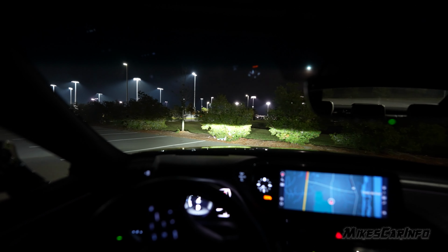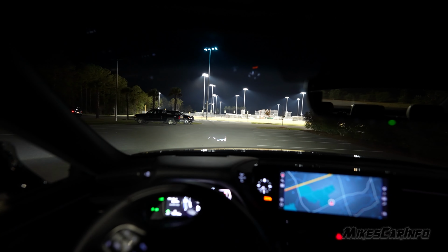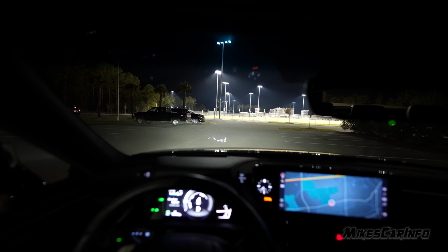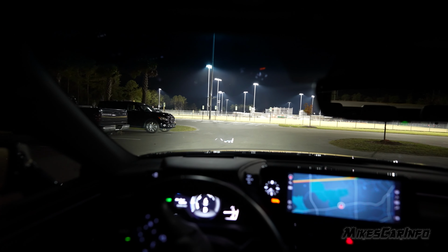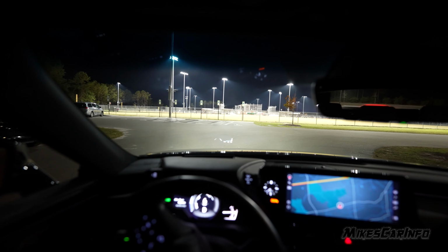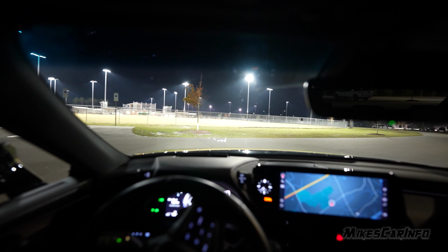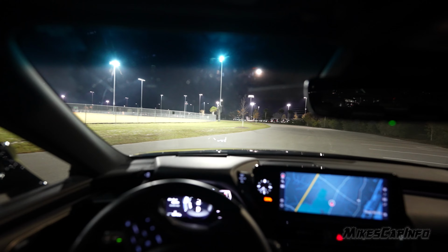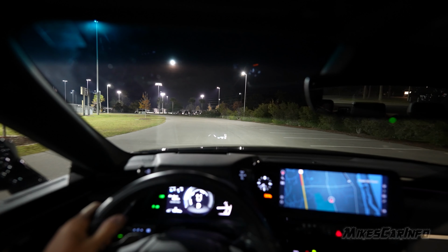Now, I prefer cornering lights over, say, active bending left and right headlights that move around. Auto leveling's fine. It's just the movement left and right is a little distracting sometimes. And also, it's not as helpful. Say, cornering light actually aims in that really sharp angle so you can actually see better.